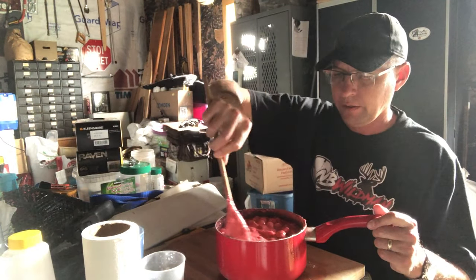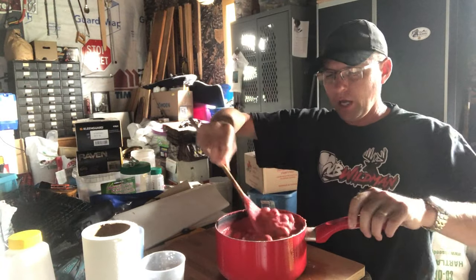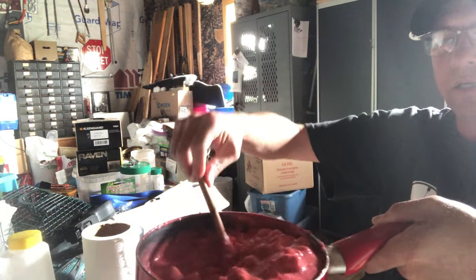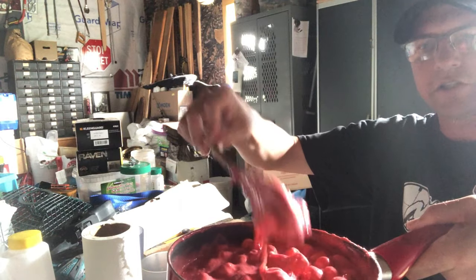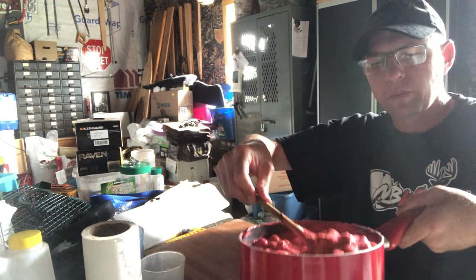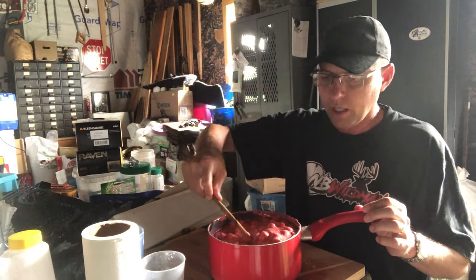Here's what you've got in the end, or at least here's what I've got. Now, I've added the flour that I like to use. This is what you end up with right here, a good thick mixture. Now, I wouldn't go any thinner than this. This is kind of the consistency that I like to be at. You can go thicker if you want, like if you want your mixture to be a little more solid, you just simply add a little more flour. But this is kind of where I like to be.